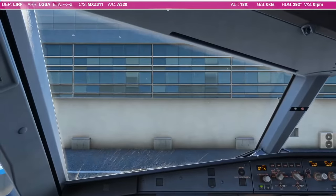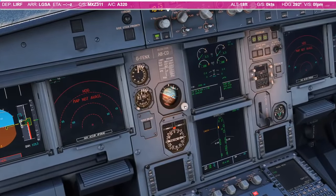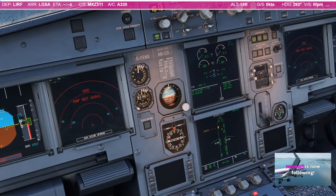Moving down to the center pedestal. Gonna cage this. We get the cabin air down. Yeah, we could do that.